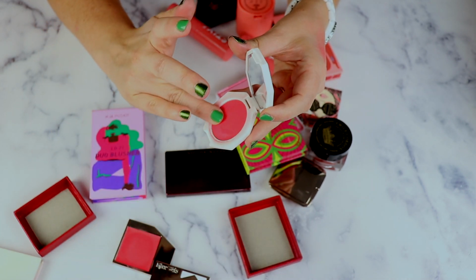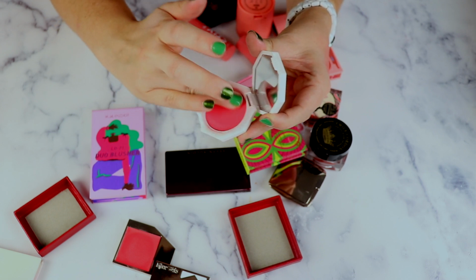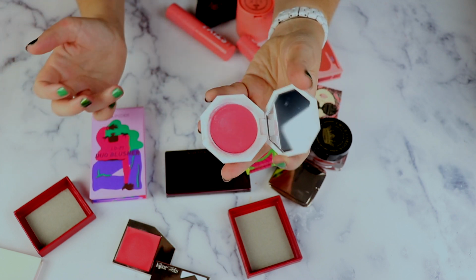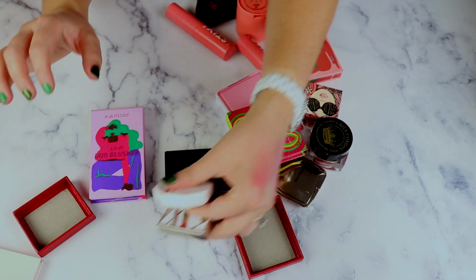This is so dirty for some reason. I feel like cream blushes just always get so dirty. I'm just gonna take off the top layer of this so it doesn't bother me, but I'm gonna go ahead and keep both of these because they are beautiful.